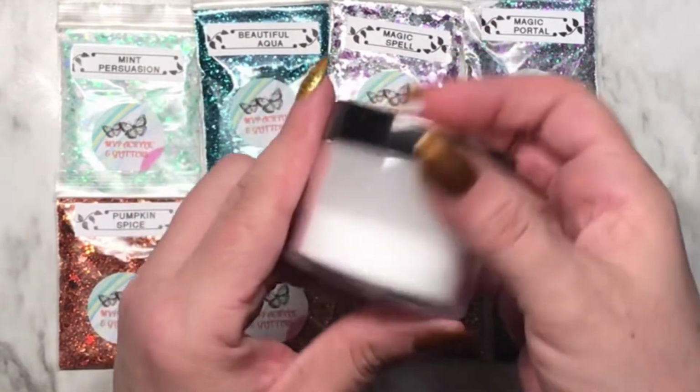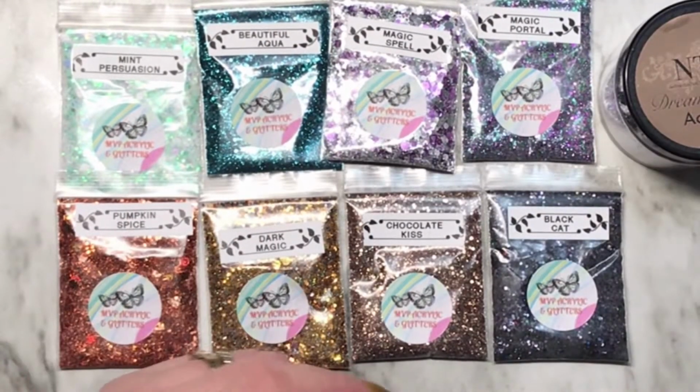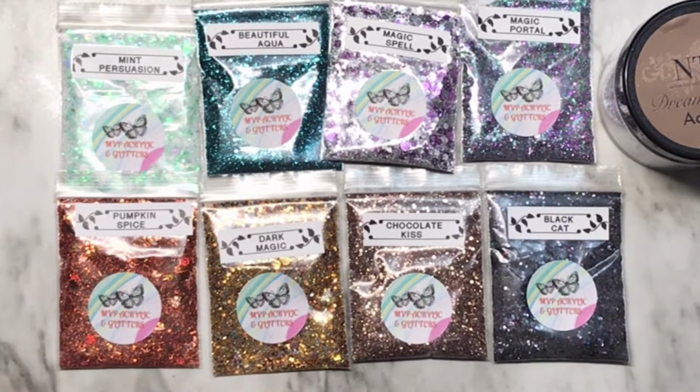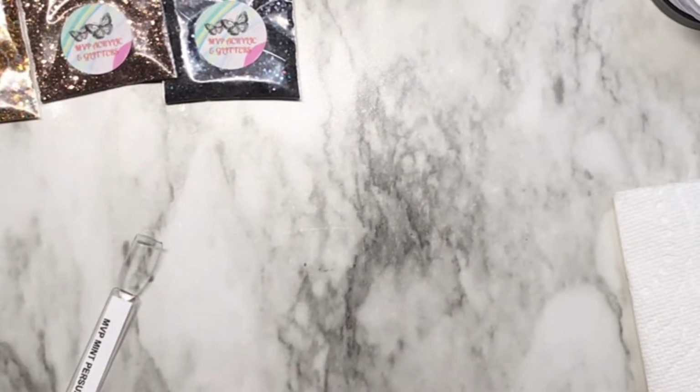So we're just going to swatch these with my NTS Clear as Day acrylic. I will be using my Eval number 10 acrylic brush and Young Nails nail liquid. So let's get right into it. First up is Mint Persuasion.